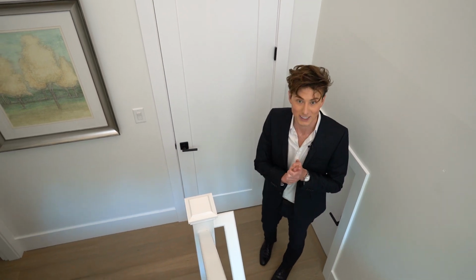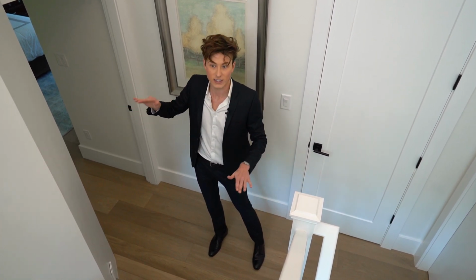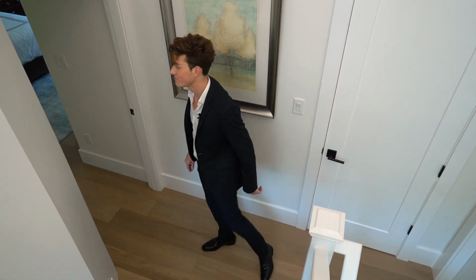So anyways, with that being said, this is that third half level, back to our half levels concept. We're gonna head into the primary suite, which is gorgeous. And again, note the privacy level here. You're in your own little wing, separate from office level, separate from children's rooms, separate from living room. Let's head inside.